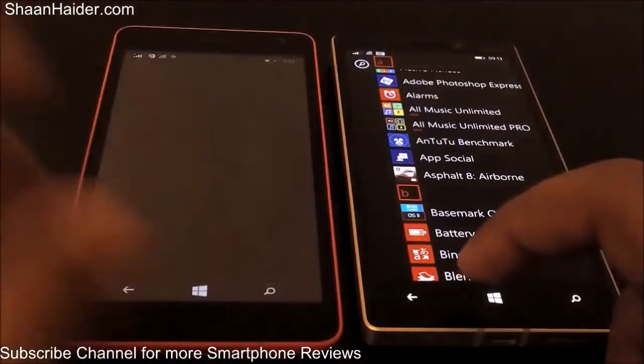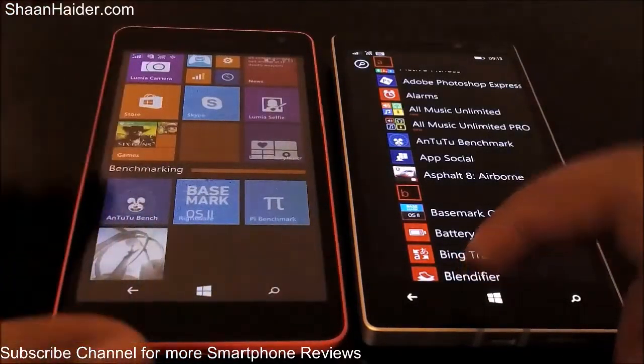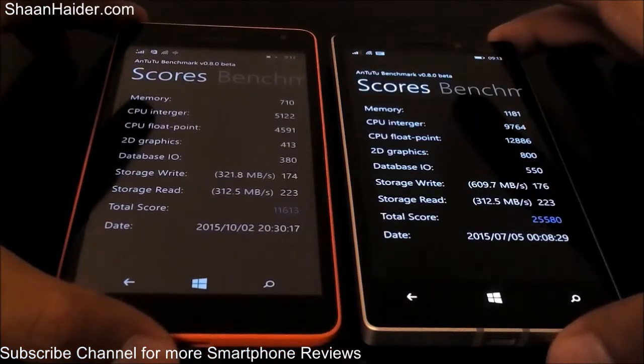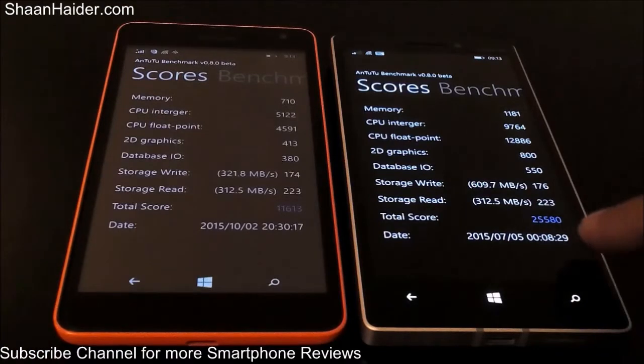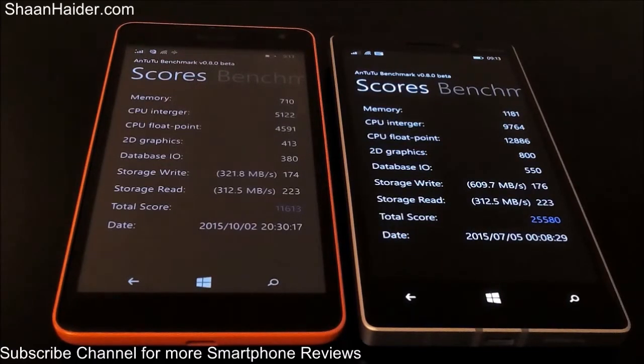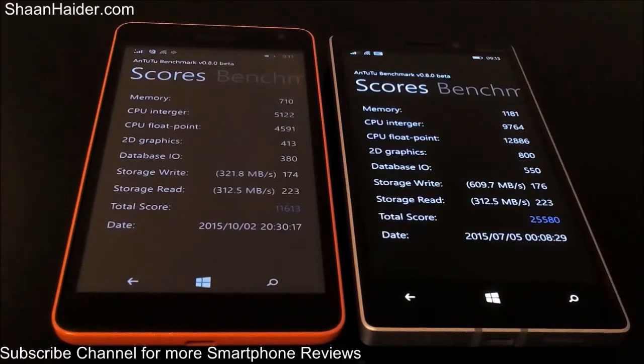Let's go back and let's start the Android benchmarking. Here is the previous result, which you can see right here in front of you, that Lumia 930 scored 25,580 and our Lumia 535 scored 11,613. So once again, Lumia 930 is scoring nearly 2.5 times more than the Lumia 535 here.